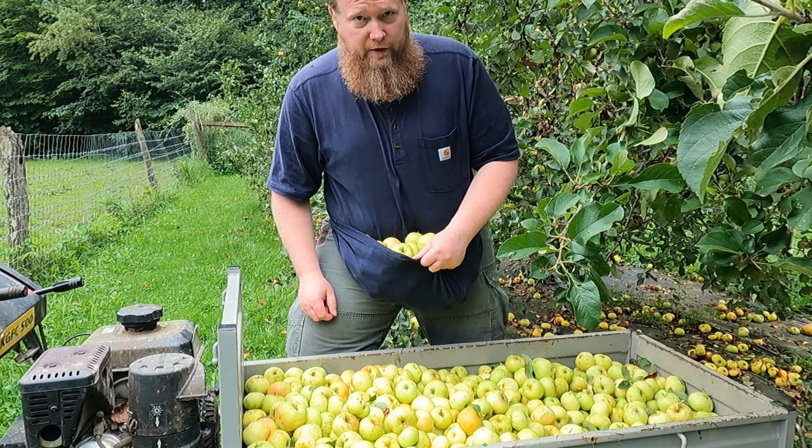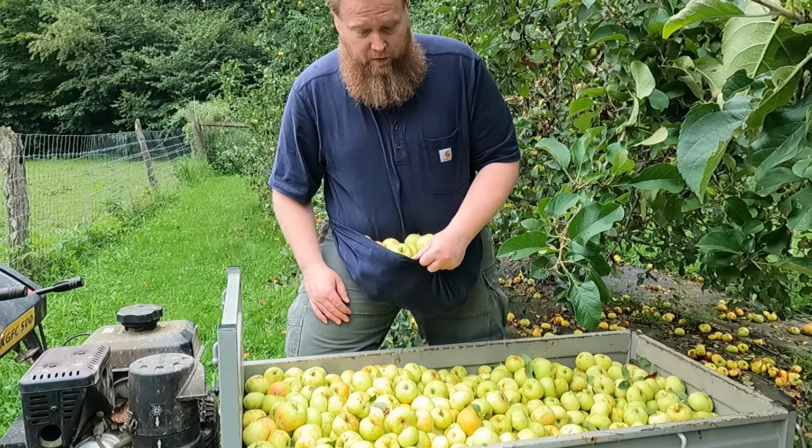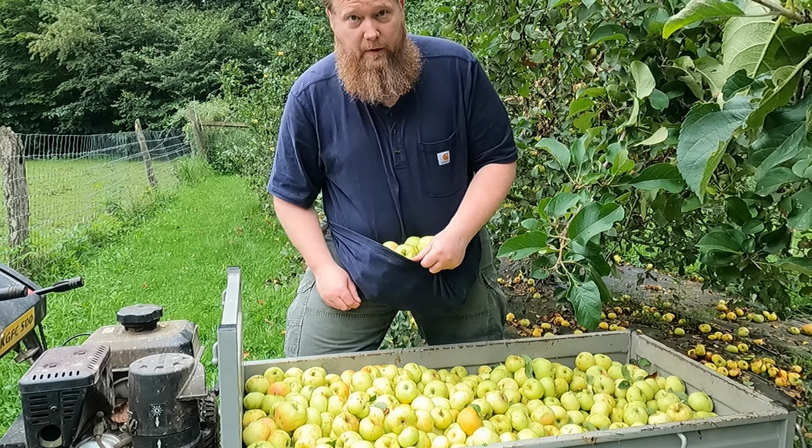So they do make harvest baskets that go on your front to do this, but for me, a simple way, our trees are so short, and I just use my work clothes, put them in my shirt, and that's where I collect the apples as I pick.